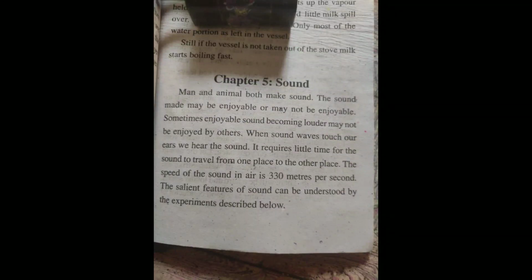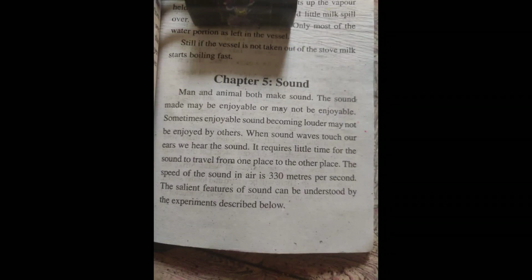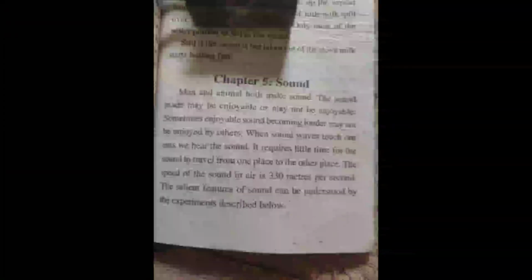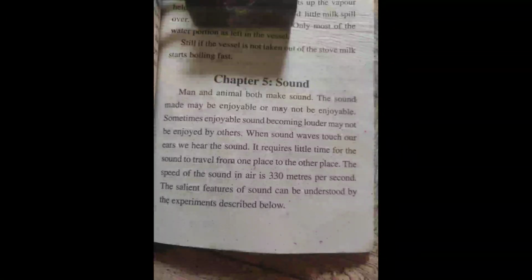Second, a medium is required to move sound. The sound wave does not pass through vacuum. Sound is produced by vibrations of substances. The sound wave travels through a medium, whether it is solid, liquid, or gas. Sound does not pass through vacuum.